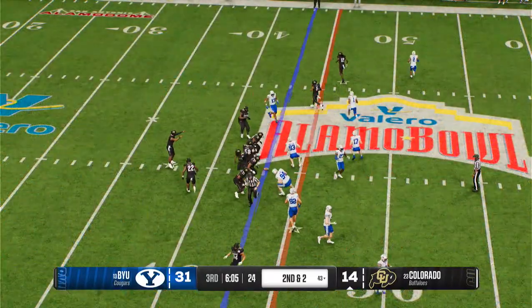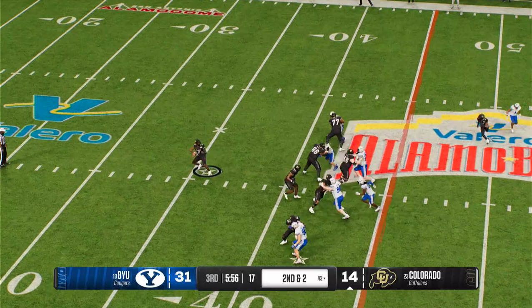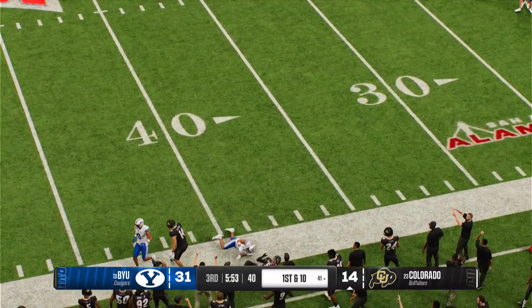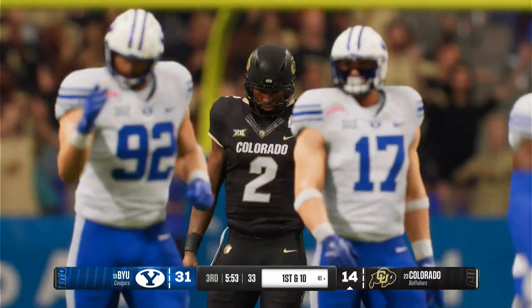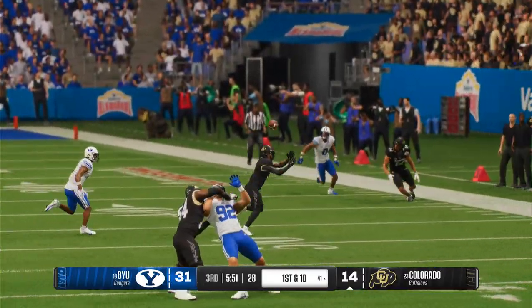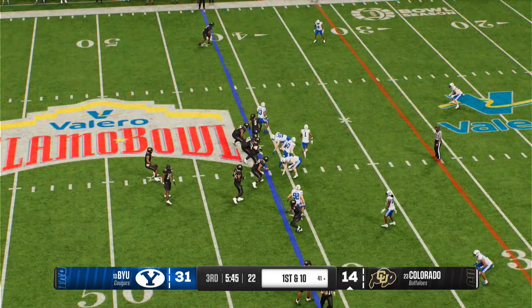And the Buffaloes want to crank the tempo. They'll run play action. Makes the catch. It's Horn. He will step out of bounds, but not before the big pickup and a first down for this offense. The Buffaloes come to the line with a new set of downs.